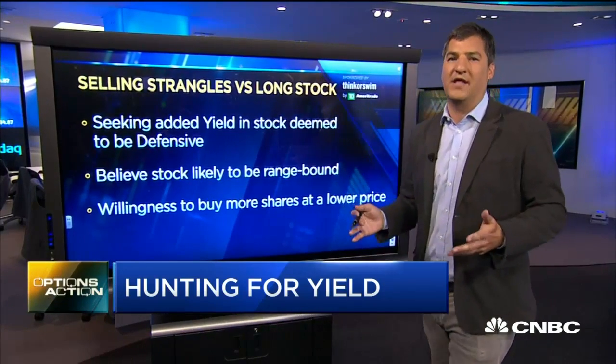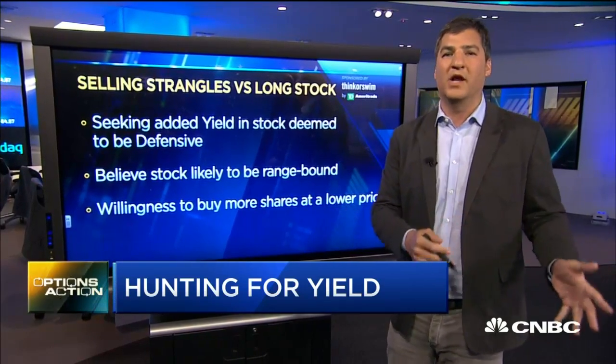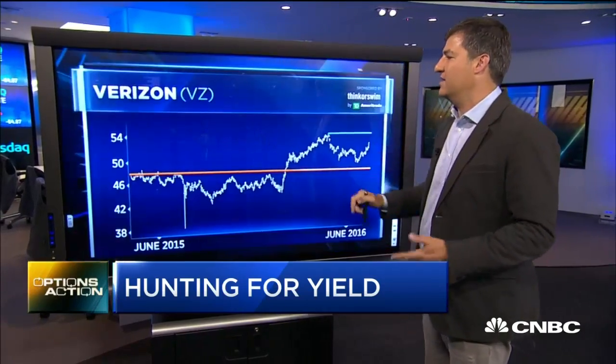And the last part about this, we've talked about overwriting. That's just selling a call against your long stock. We're also going to be selling a put. You want to do this in a stock where you're willing to buy more. So let's look at the chart right here.